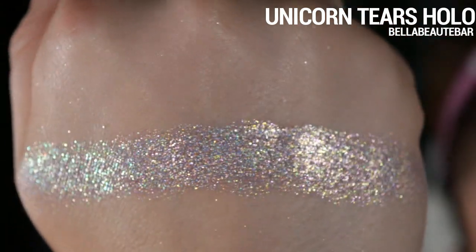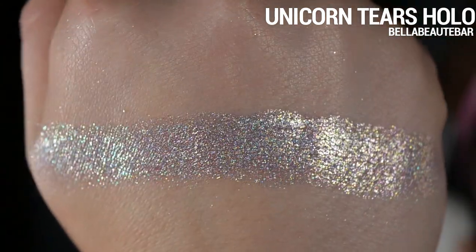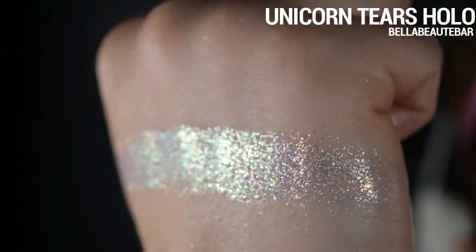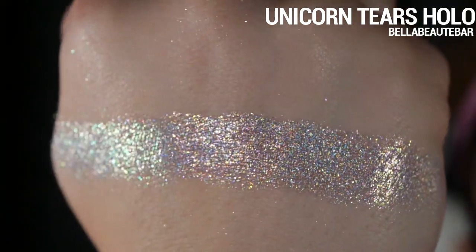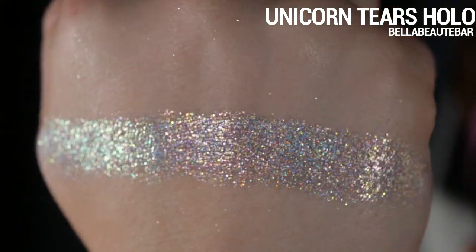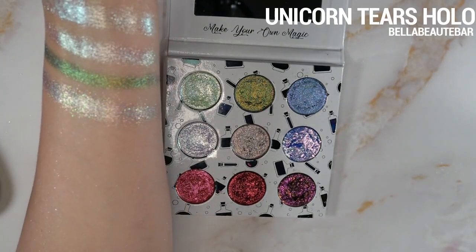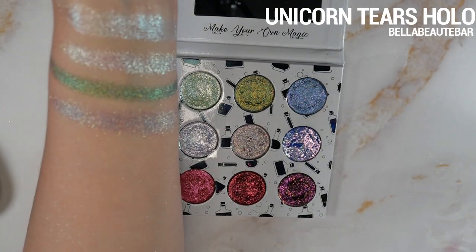It's this pale, almost rosy taupe, and then there's these different colored flecks of hollow. I see pink, green, gold, and teal, but there's tons of colors in there. It shears out beautifully, but it would also be really nice in the center of a halo eye or an inner corner shade. This one felt a little bit more thick and soft to the touch compared to Dragon Hollow, but it also did smooth out really easily.